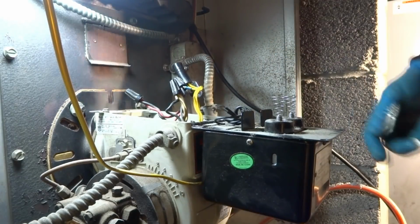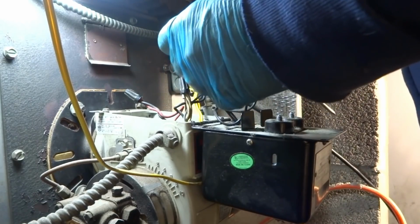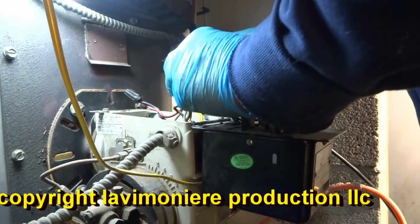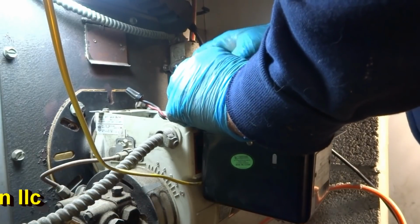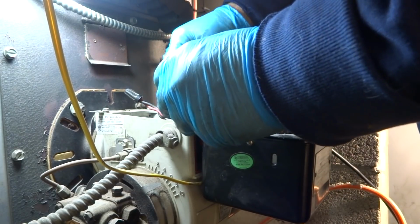Yeah, well, some of the old oil burner guys, I mean, they've been around forever. From what I read, those Beckett burners have been about the same thing for a long time. I like them. I work on a ton of them. I got no issues with them.